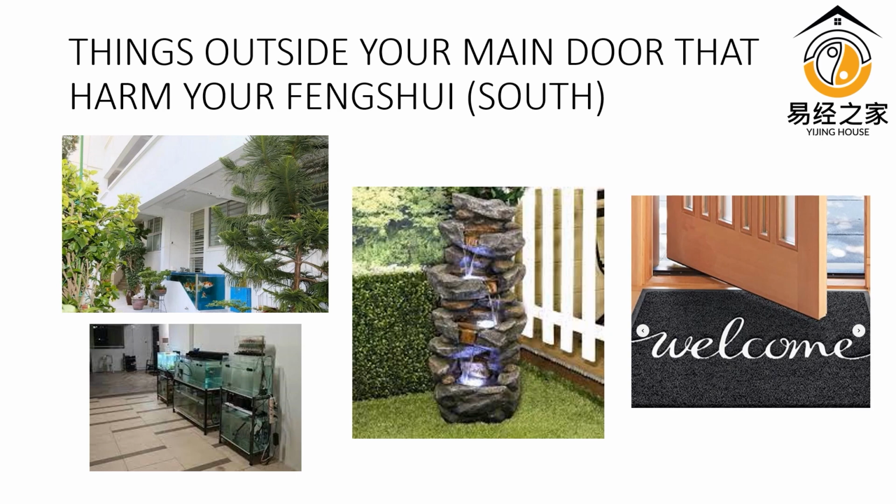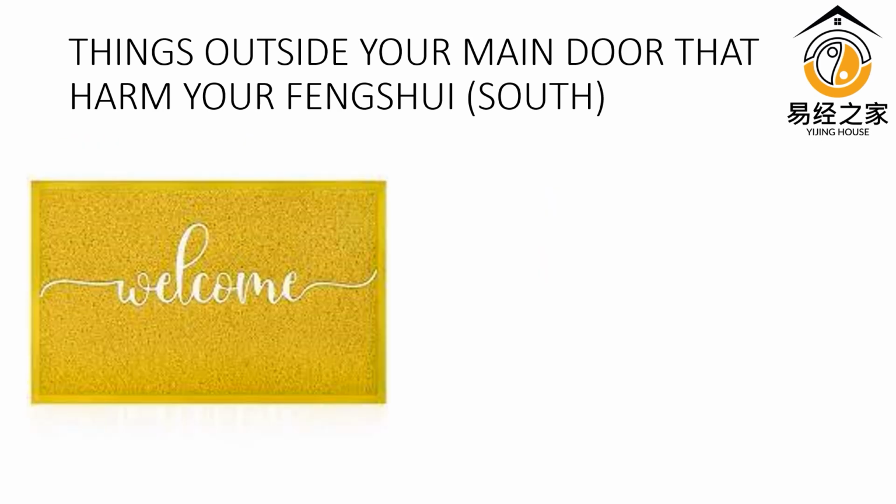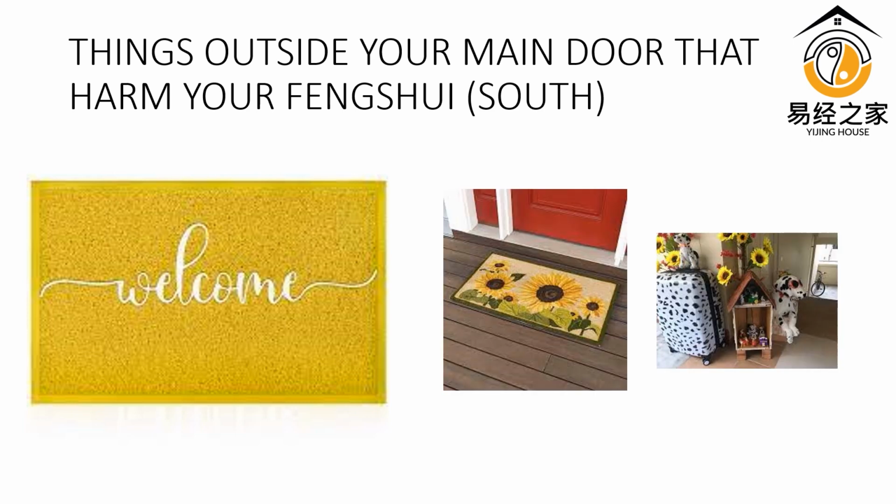And tier two, the bad ones, a yellow mat, or even yellow flowers. Of course, sunflower will be the worst, but other yellow flowers will not do good as well.